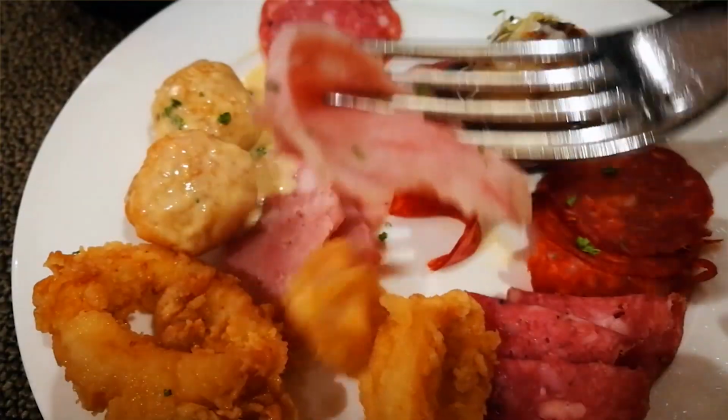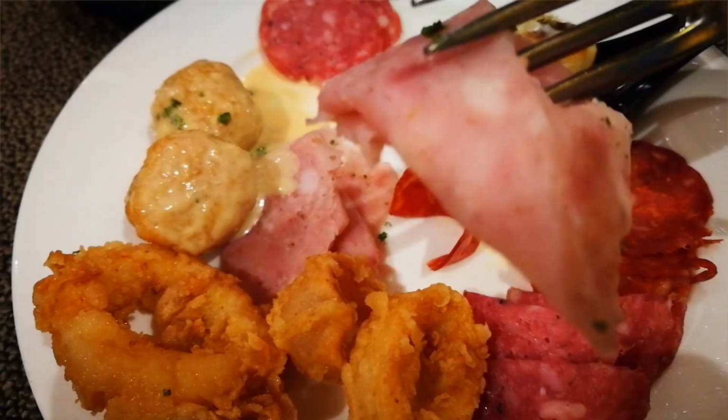Now let's try their cured ham. Oh, by the way, all their charcuterie are made in-house, and I'm actually really happy because it's really good charcuterie. They say if you need to wow a chef, give him charcuterie. Okay? So here's our ham.